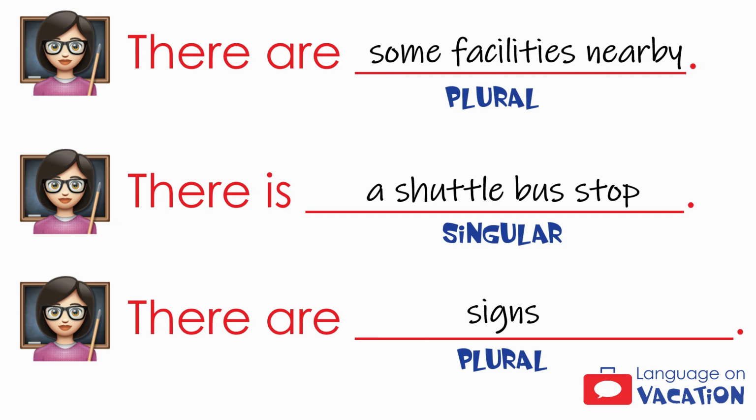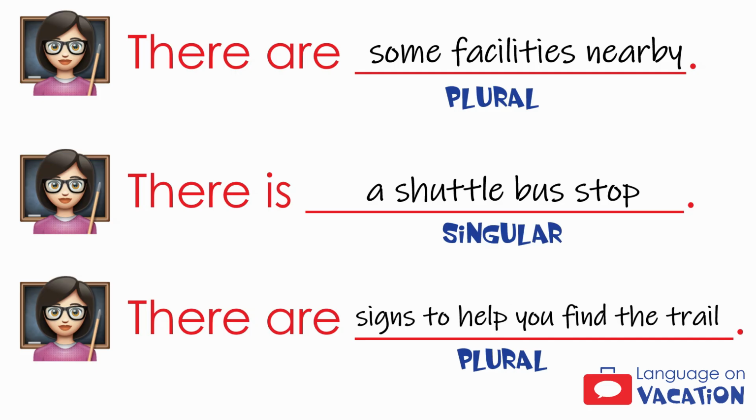We use there are to describe the location of plural nouns. There are signs. Then we can add more information to signs. There are signs to help you find the trail.